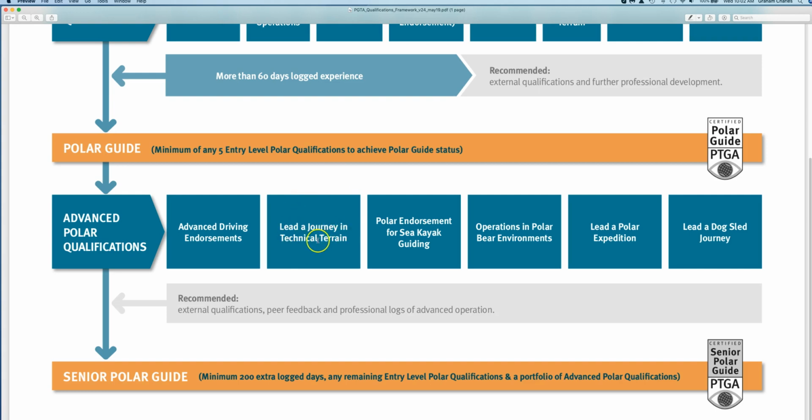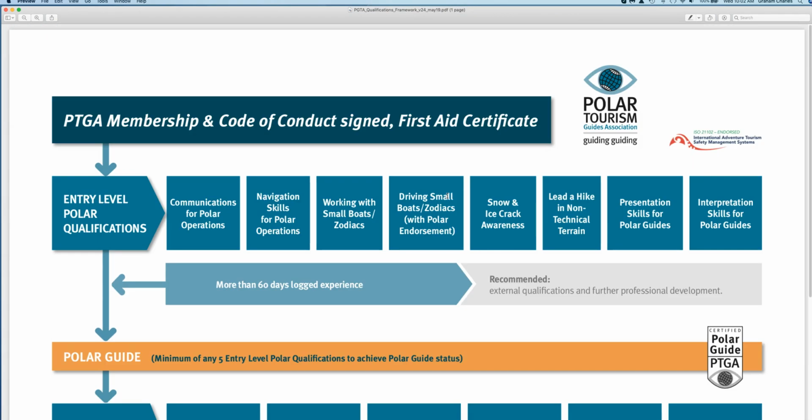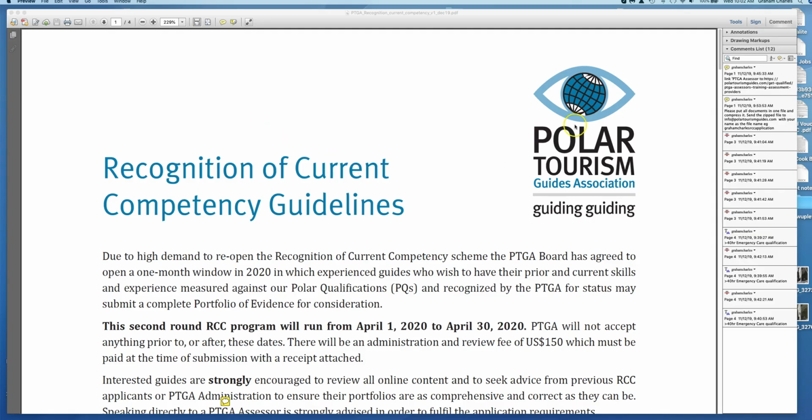Lead a journey in technical terrain, polar endorsement for sea kayak guiding, operations in polar bear environments, leading a polar expedition, and lead a dog sled journey. So that's all of the material that the PTGA has on offer, and for you to decide if you are going to apply to receive that qualification from us via your portfolio of evidence or not. Currently it costs $100 to join, and you'll need to be a member before you apply for your recognition of current competency application.